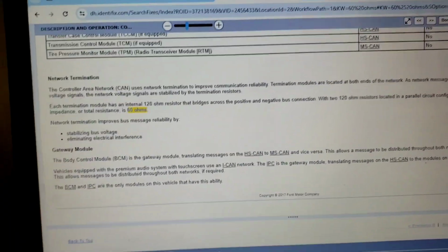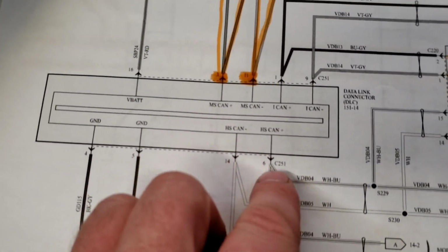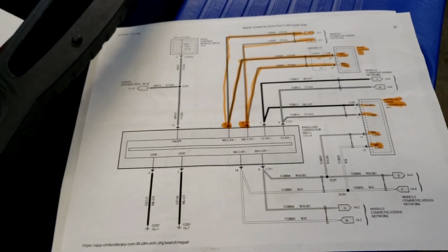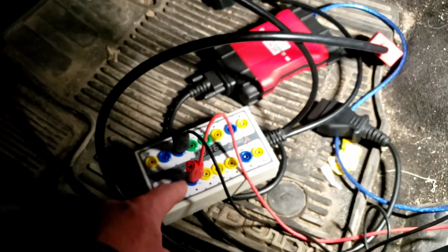What I'm going to show you is we should be getting 60 ohms across the bus. We should get 60 ohms across pins 6 and 14 and 3 and 11 with the key off, battery unplugged, and everything. I'm using a breakout box to break all 16 pins out. I'm using my multimeter, Bluetooth for my VCMI and all that good stuff, scope and everything. It's a 4-channel scope with a multimeter, a function generator, and a J-box all built in one.